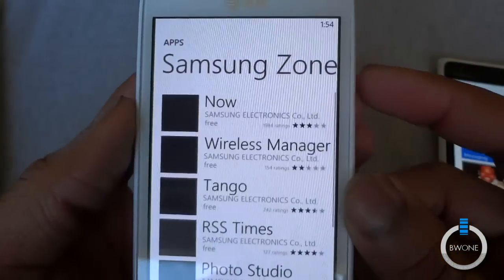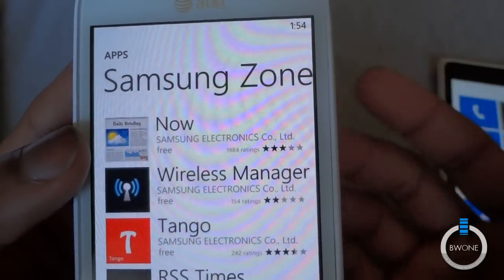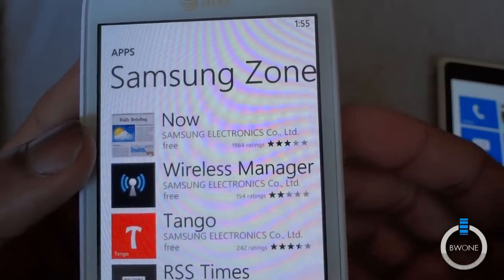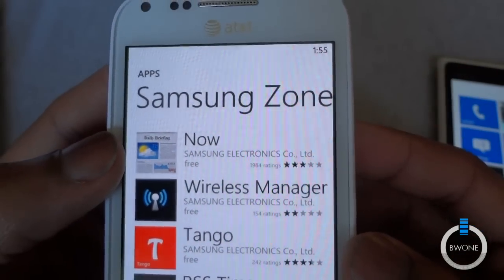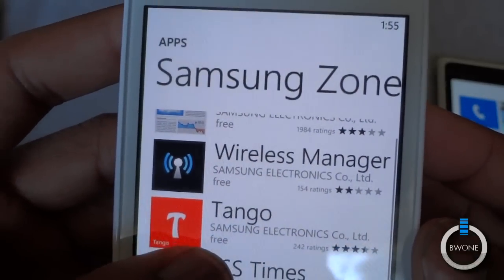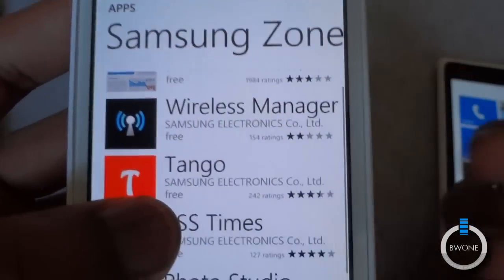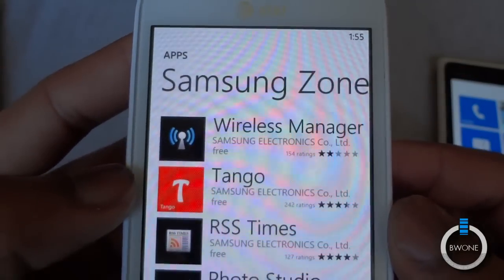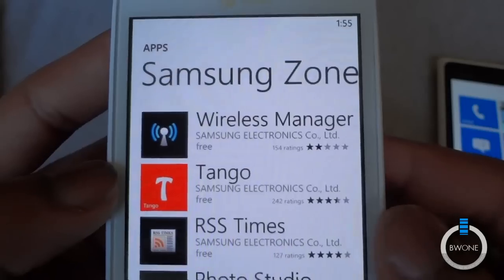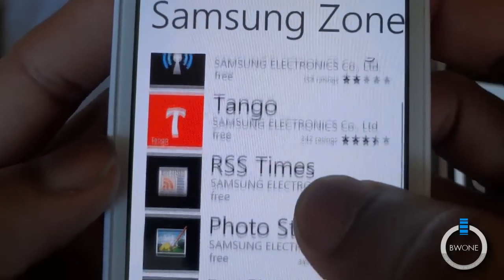You got Samsung Zone. Now, what Samsung has is the Now, which is a hub for stocks, news, even video media, things like that. You also got the weather, which is a nice touch. The wireless manager is nothing but a go-to point for putting in Wi-Fi information. It's a useless app. Tango is on Nokia, HTC, and all those other apps. So I'm smacking that off Samsung Zone. That's not a specific app for them.